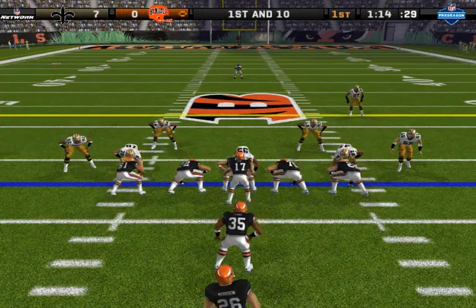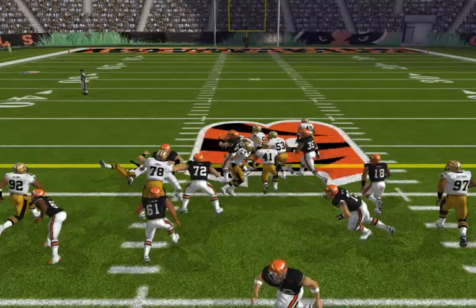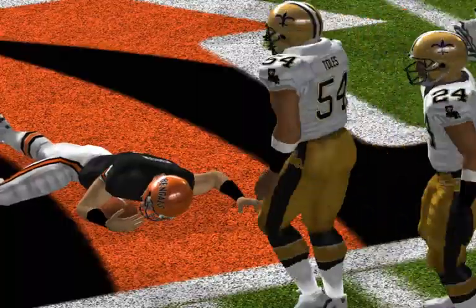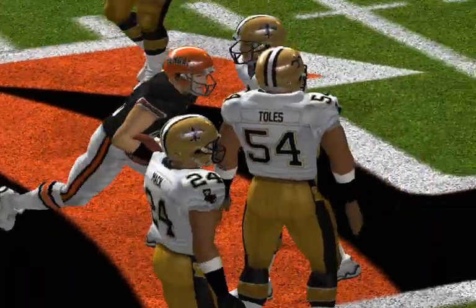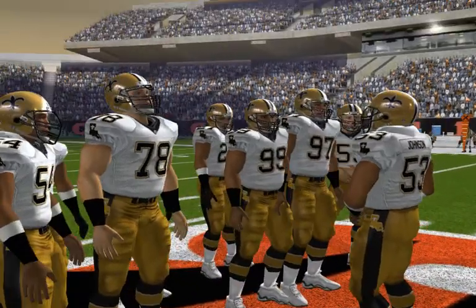Morris in the backfield. He hands it off. The defender goes down. Gibson is there for the tackle at the 48-yard line. First down, Morrison fighting for yardage that time. He's able to reel off a nice gain.